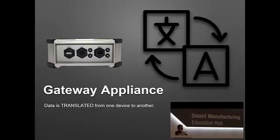So all of the IT efforts, all of the budgets that get into demilitarized zones, firewalls, all this stuff, there's a physical firewall in the appliance. That's what it's made to do, is keep those networks separate but connected.